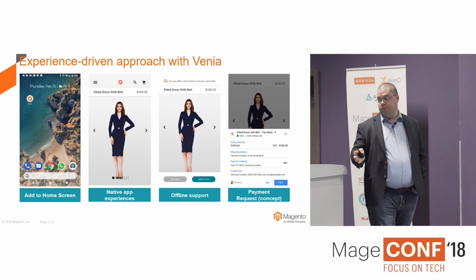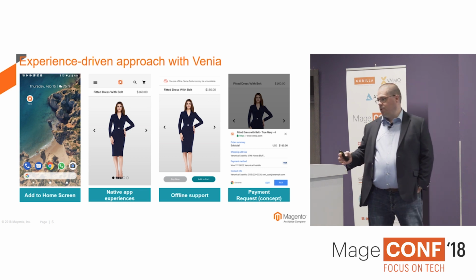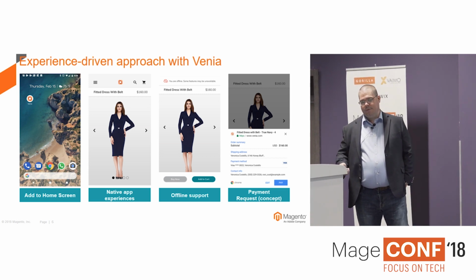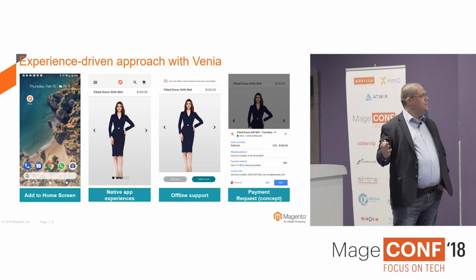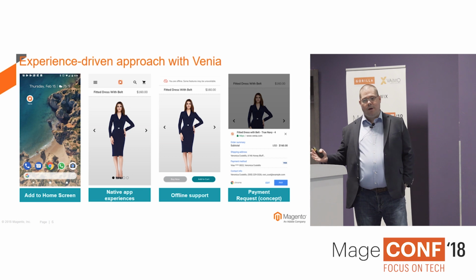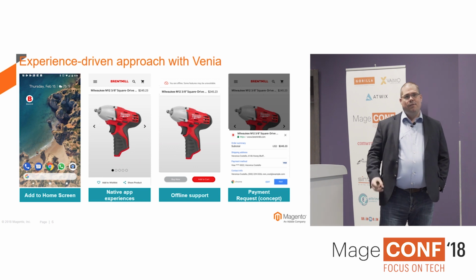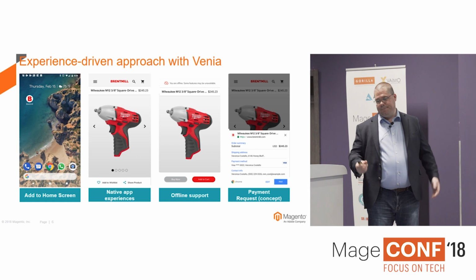And it completely integrates with the native phone notifications. So service workers are now supported across all major browser types. And we're going to produce the Venia reference implementation, which is well underway right now. And what that allows you to do, just as Luma does, is really transform that reference theme into a customized theme for your storefront.